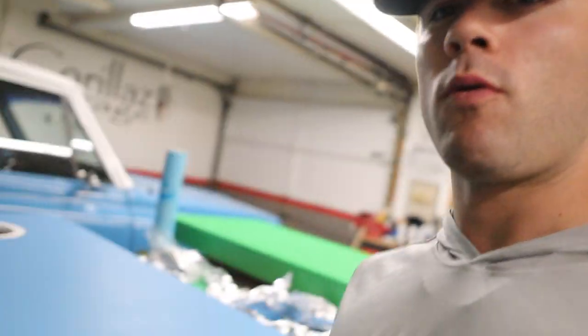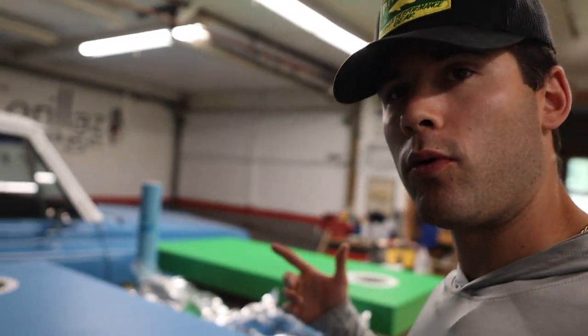Right now what we're working on, we're obviously in Pennsylvania, so we got a lot of Philadelphia fans. So we're doing some throwback Phillies cornhole boards and throwback Eagles cornhole boards. We're actually working on those, and they'll be done very soon.